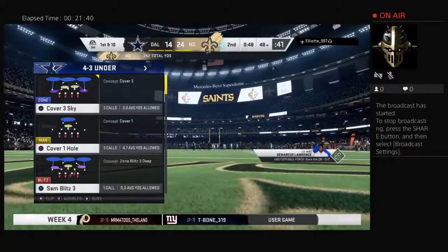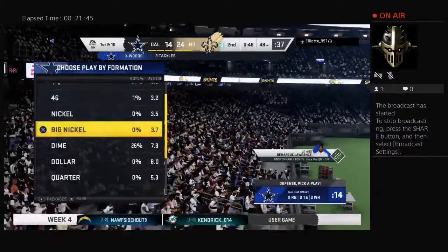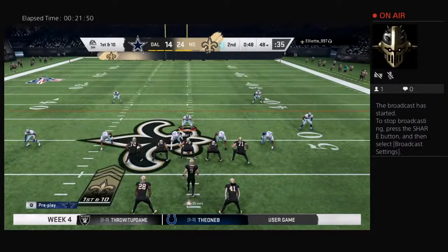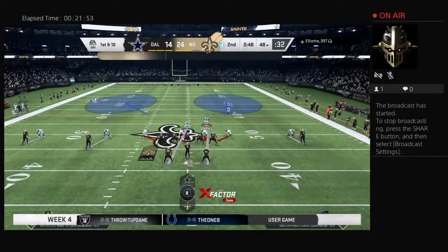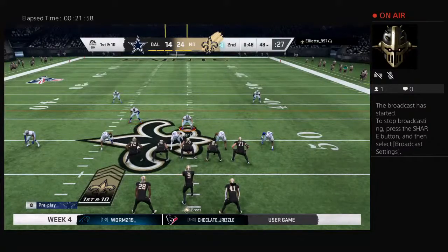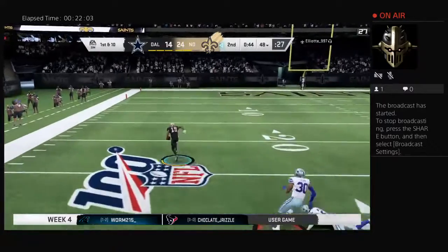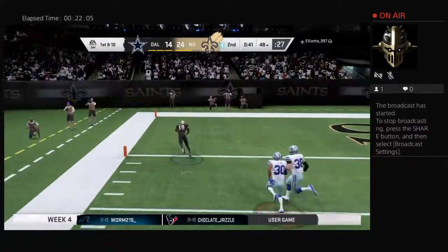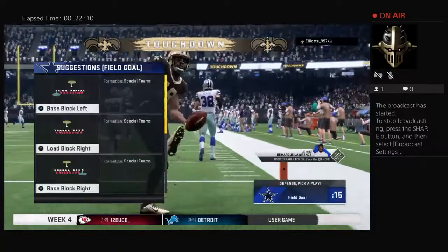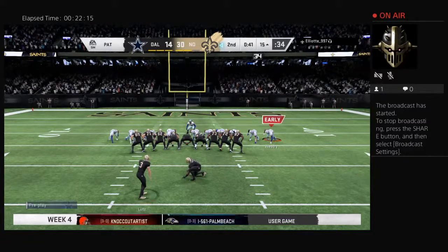The Saints going to call the first of their timeouts as they get the stoppage with just under 50 seconds remaining in half number 1. So after the run by Kamara, now another 1st and 10. Now this time he'll look to throw. And this is a catch by Ted Ginn. Touchdown, New Orleans. Ted Ginn, his 2nd touchdown on the season. And the Saints able to stretch that lead out further.